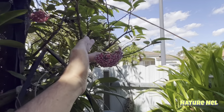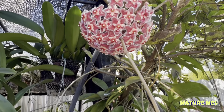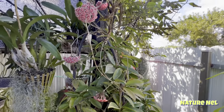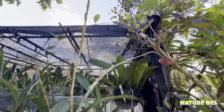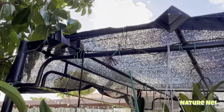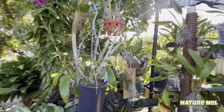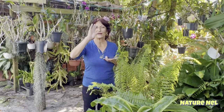But look at this show. She has this gorgeous Hoya wildly growing. I want to show you how big this thing is. See? Look at that. And she says that it's growing all around here. Look, you can see right there. She has a peduncle ready to burst out in flowers. How pretty that is. And you guys want to meet her? That's her. Mercedes, saluda. Hi, how are you?